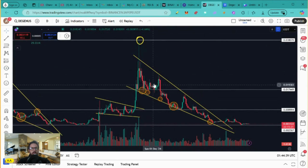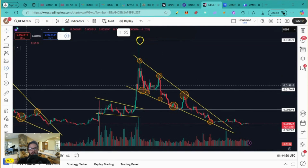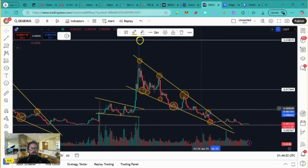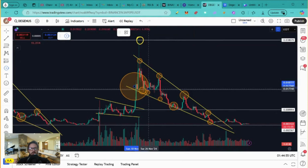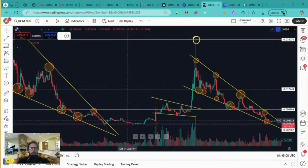And also, we had this upper descending yellow trend line that had been acting as resistance. We got rejected here, another rejection, rejection after rejection. But notice that the price action managed to break out of this downtrend again. This is the downtrend, and boom, price action broke out. And we are currently consolidating, just like we did back here.